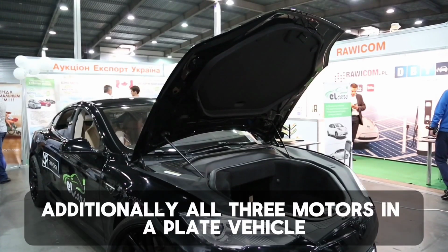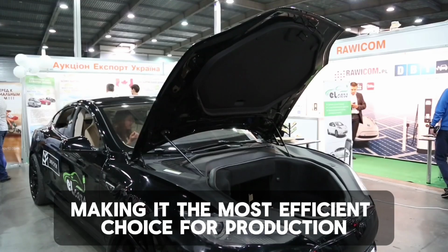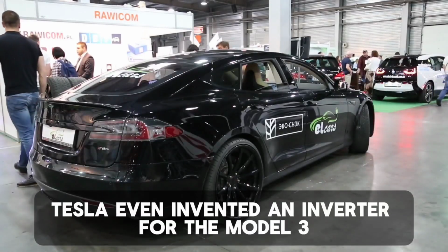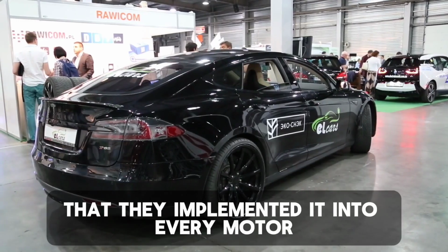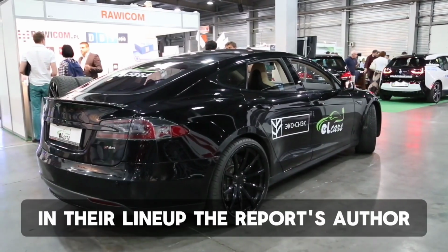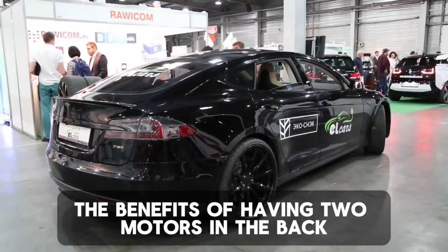Additionally, all three motors in a Plaid vehicle are exactly the same, making it the most efficient choice for production. Tesla even invented an inverter for the Model 3 that they liked so much that they implemented it into every motor in their lineup. The report's author, Sandy, discusses the benefits of having two motors in the back.